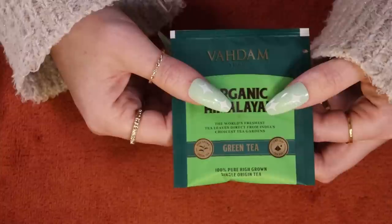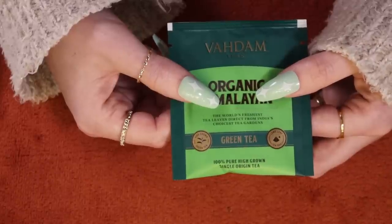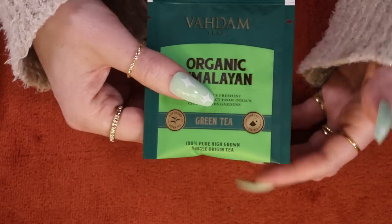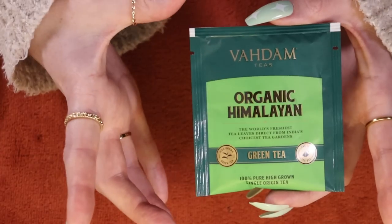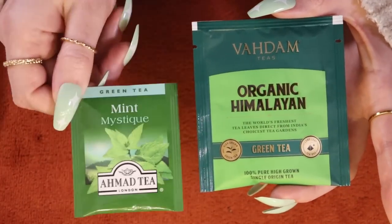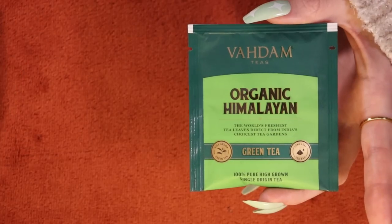The world's tea gardens. It looks very regal, doesn't it? Just like the colouring with the gold. It's very big. It's a very large size. Hold on. That's the general size of the packets. This one's quite big.